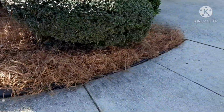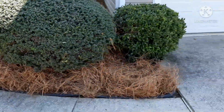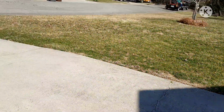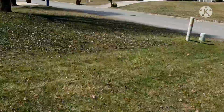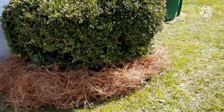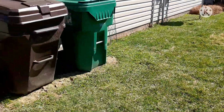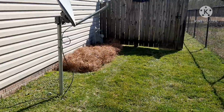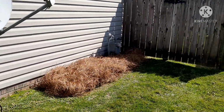And here, got the bushes trimmed up. Scott did a good job. Got the edges nice and crisp. It does. Feels really good. Brought her trash can up for her. And then her canna lily should be coming in nicely.